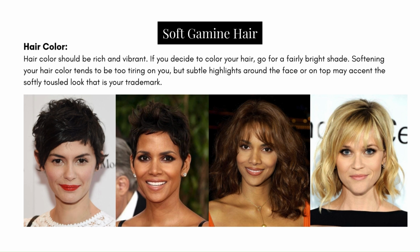Halle Berry also looks good in this sort of chestnut color, or to the right where her hair is longer. It's a softer color, a lighter color, but the coloring itself is pretty standard and solid throughout her hair. There's not a lot of highlighting going on, and she looks great in that too. Reese is showcasing more of that subtle highlighting, very subtle, but you can see that there's a gradient from the top of her head going down, and that does work for her.